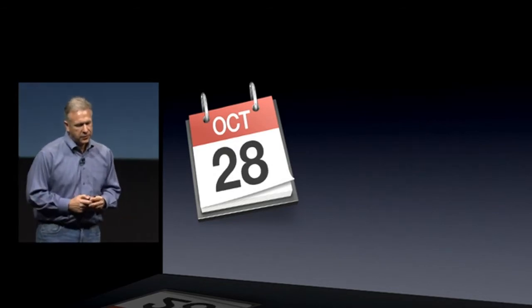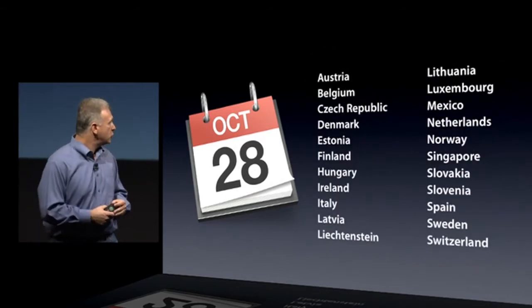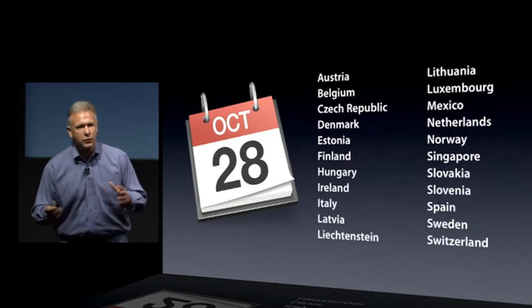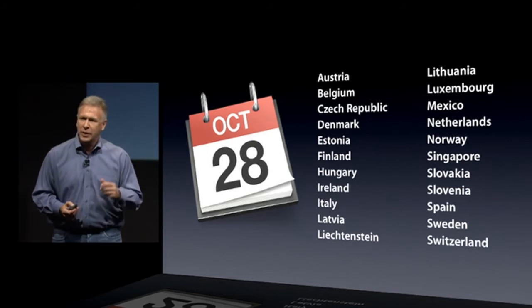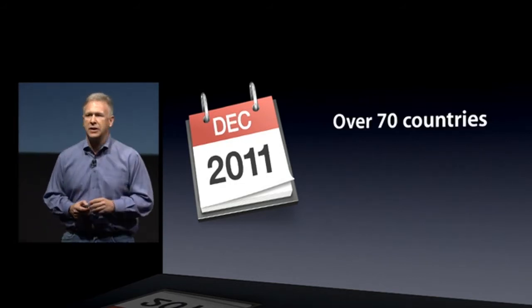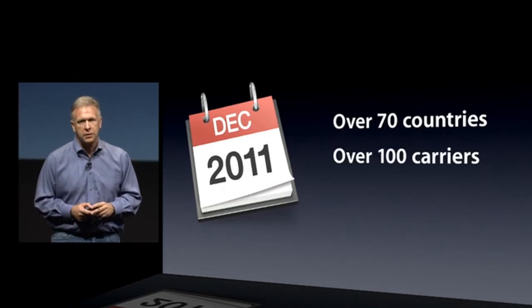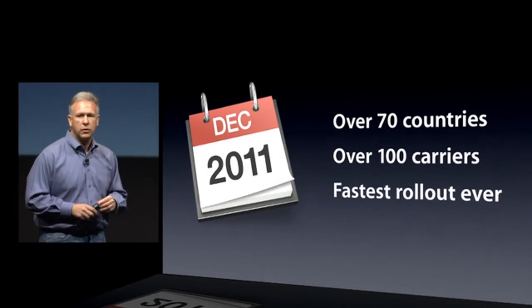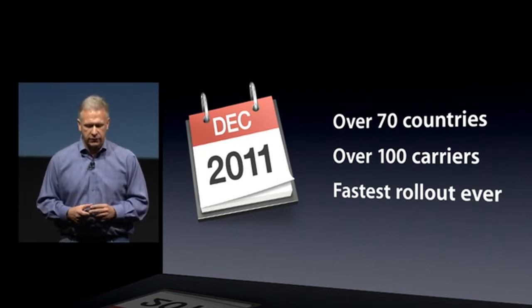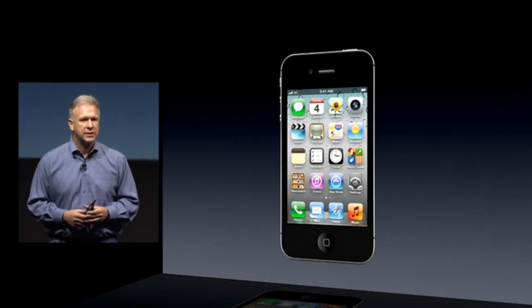A couple weeks later, on October 28th, we'll reach about 22 more countries, starting to move it around the world. There's not many weeks left in the year, but by the end of the year, amazingly, we're going to have brought it out to 70 countries, over 100 carrier partners, and all told, this will be the fastest rollout we've ever had for an iPhone. And that's the iPhone 4S. Thank you.